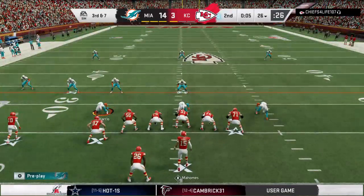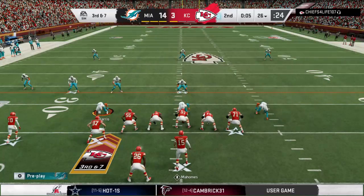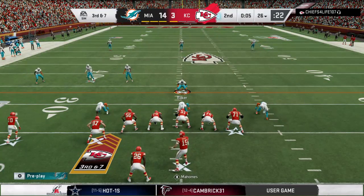Yellow. Go on, Eddie. Watch the slip. Hey, check right. Watch it.